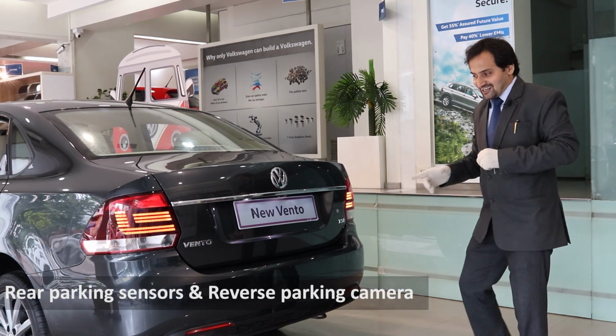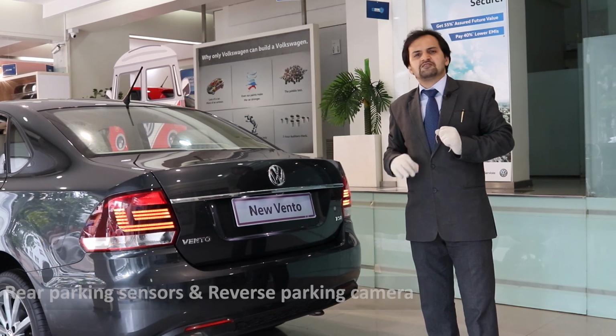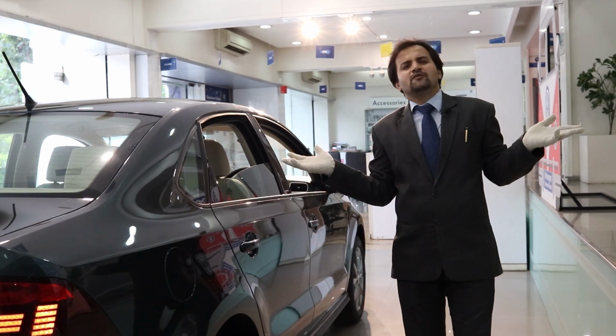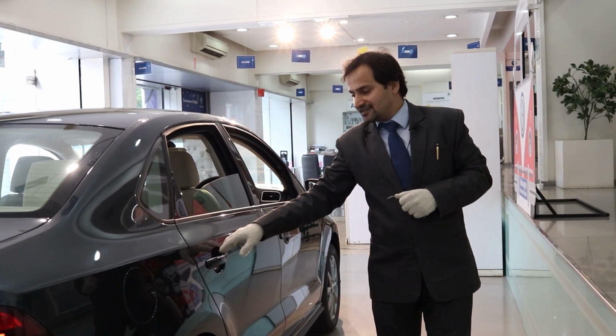Also, the car comes with beautiful rear parking sensors and a rear view camera, which makes it very easy to park the car. Now, the most important thing about the rear seat, how the rear seat feels like. Come, I'll show you how the rear seating feels like.